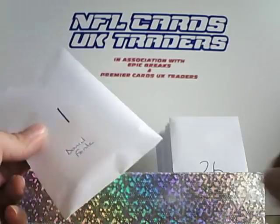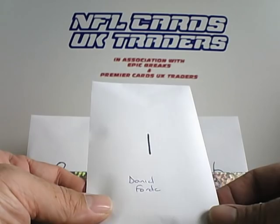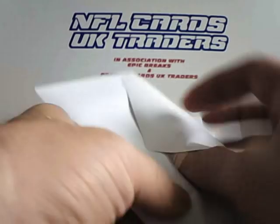Some interesting packs in here. And we're starting off with number 1, which was bought by Daniel Ford. So here we go, Daniel. They're all sellotaped up. There's a bunch of stickers this time.